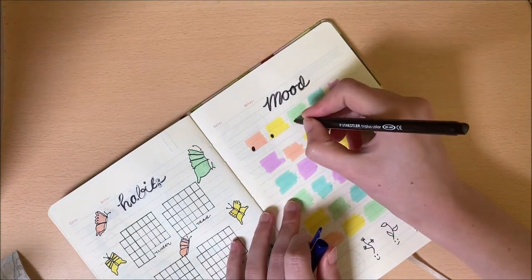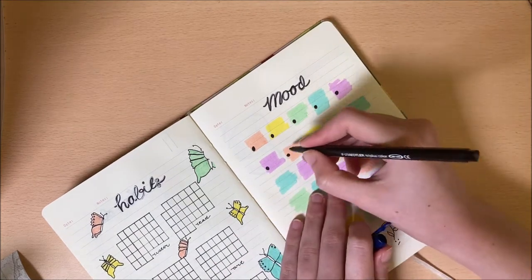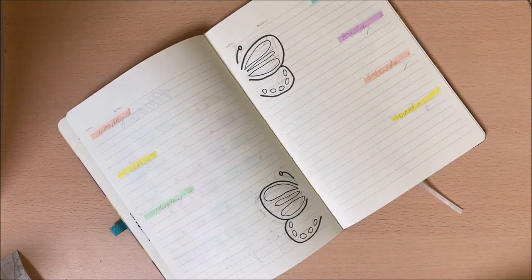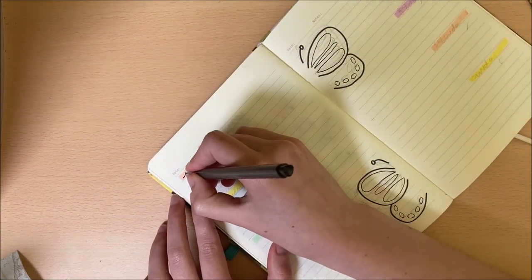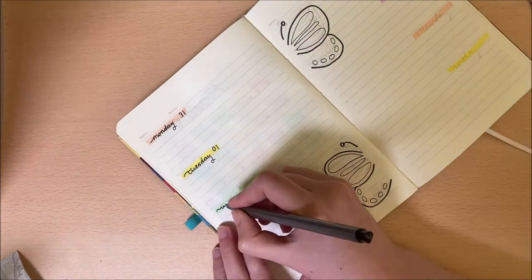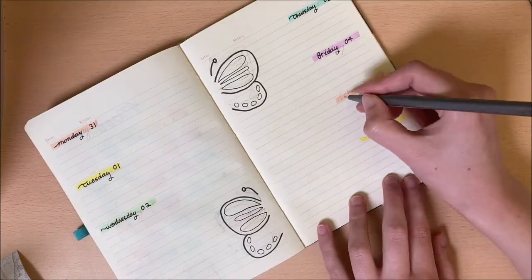So going back to the mood tracker, I just quickly added in a black circle for each of the days, and then wrote in the date itself using the same silver metallic pen that I used before. This pen I will also use in each of the weekly spreads, as well as the highlighters and the different styles of paper and washi tape that I've been using all along.